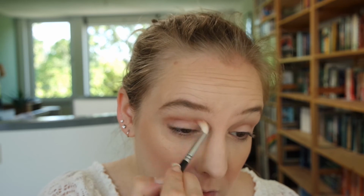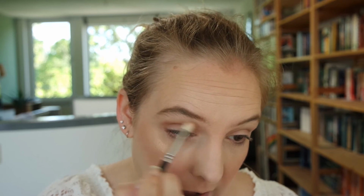So that is Soft Brown in the crease. And then I like taking a very wispy brush. That was the MAC 217, by the way, which of course is a YouTube classic. This is a Zoeva brush. This is the Looks Define crease. And I believe this shade is called Wedge. And I'm going to put that on the outer rim of that shade to blend it out.